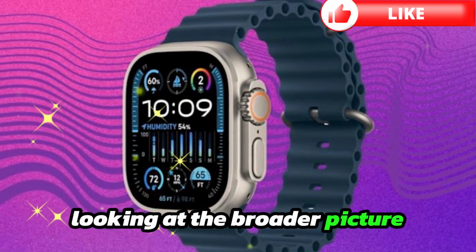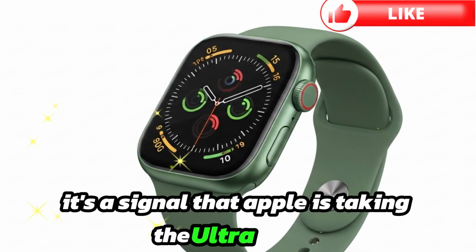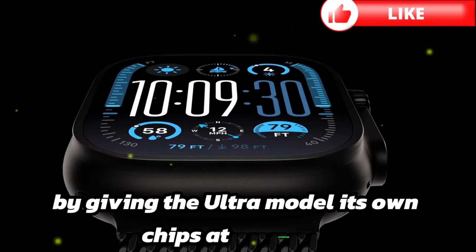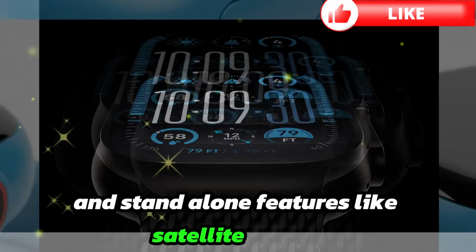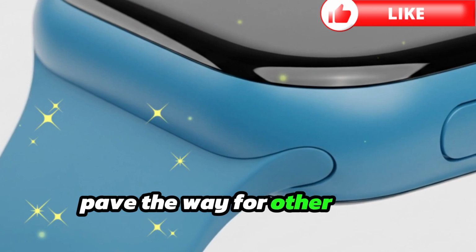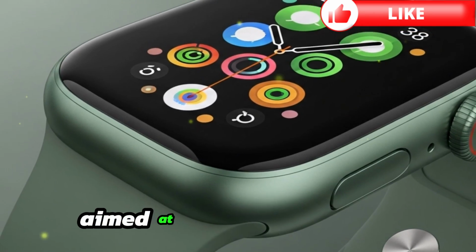Looking at the broader picture, the Apple Watch Ultra 3 represents more than just a spec bump. It's a signal that Apple is taking the Ultra brand seriously as a distinct identity in the Apple ecosystem. By giving the Ultra model its own chipset roadmap, dedicated design tweaks, and standalone features like satellite and 5G, Apple is turning it into a device for the future. This could eventually pave the way for other Ultra products, such as the rumored AirPods Ultra, or even an Ultra version of the iPad or MacBook aimed at extreme conditions.